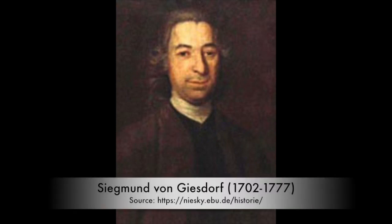And other counts heard of them and also began to open their lands to them, such as Sigmund von Giersdorf. He lived not so far from Herrnhut, 40 kilometers away or so. And so he opened his lands to another group of Moravian brethren, and there they established the town which became known as Niesky. They named it low or lowly because of the flat lands that were there in comparison to the mountains that they had in their home country. But it had also a spiritual meaning. They wanted to emphasize their humility, their humbleness before the Lord.